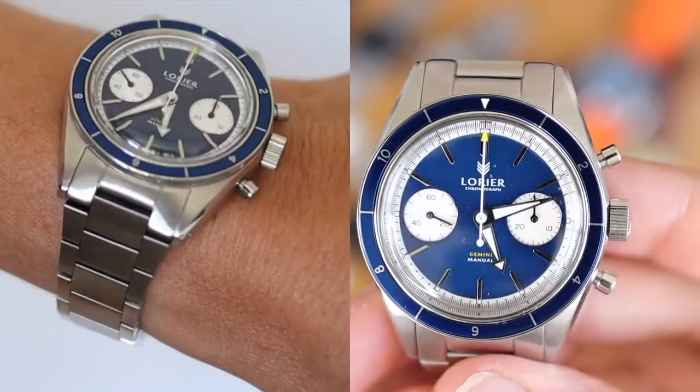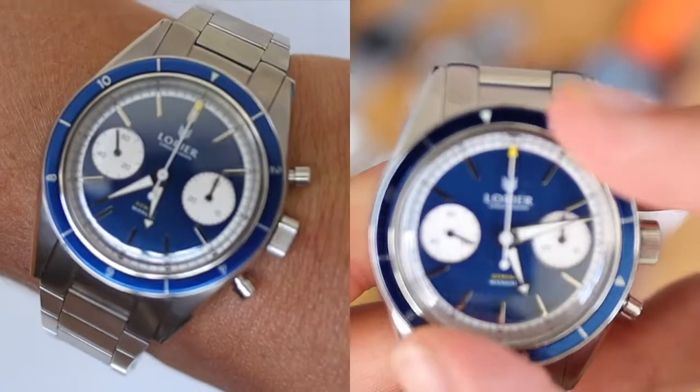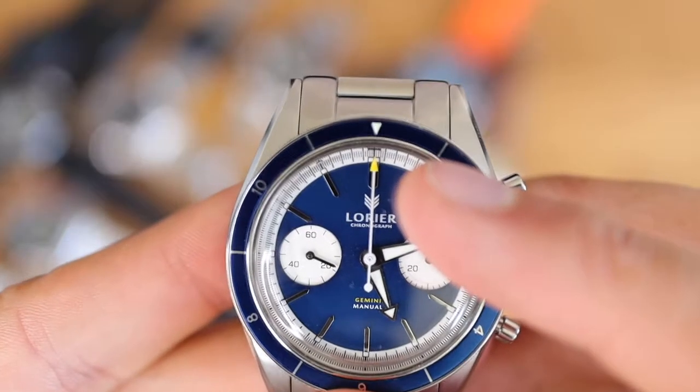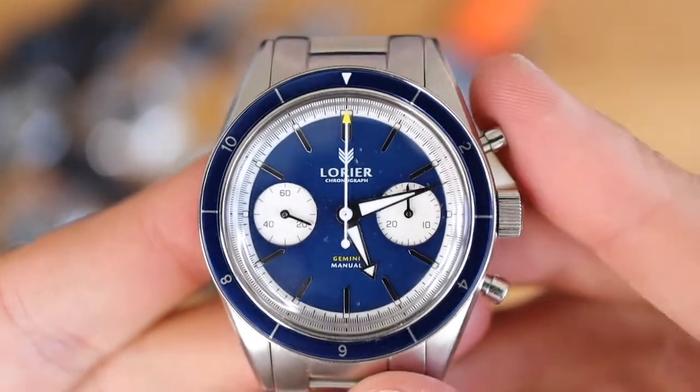This fits my wrist so well at 39mm. It's the first watch I own that has a bi-directional bezel. I love the yellow tipped chrono hand, and the design, they just nail the design, don't they?